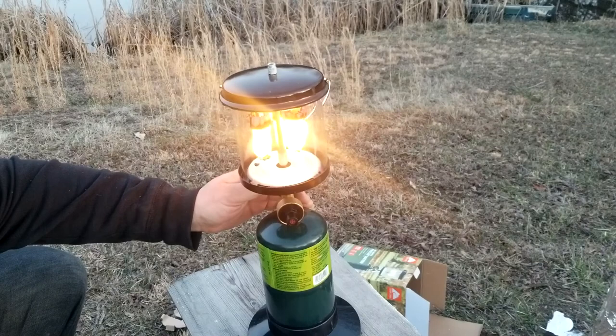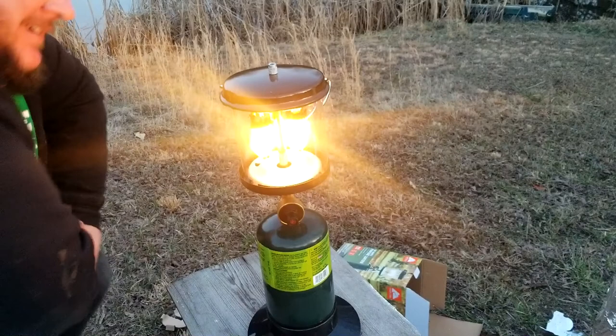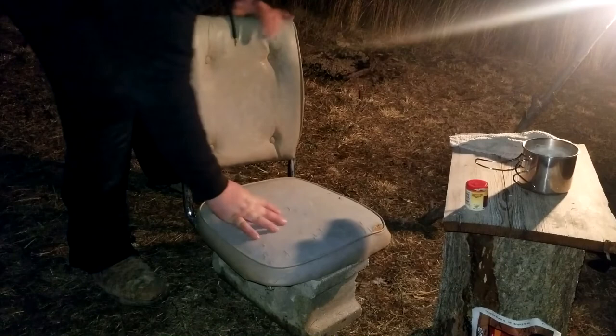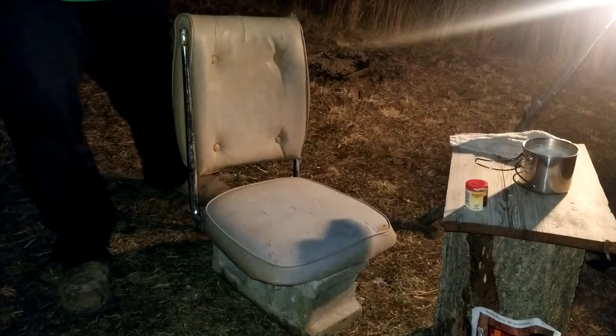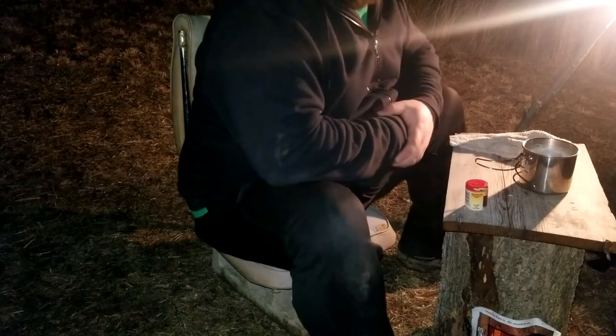Now that is pretty cool. Check it out. There was this old chair in the shed, and I just didn't have the heart to throw it away. I think I'm going to have to bushcraft it into something. But it has no legs, so I set it on a concrete block. And now I have the perfect spot to sit and dice my vegetables and whatnot. And a nice little work surface.